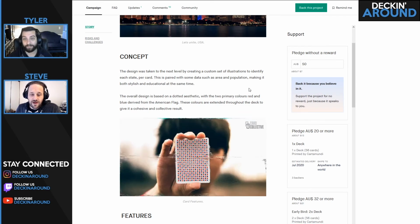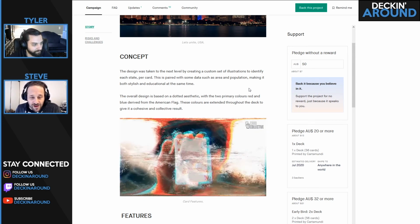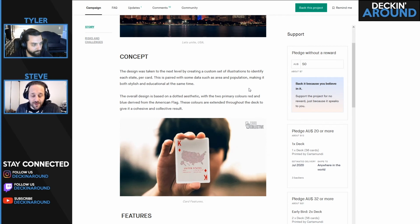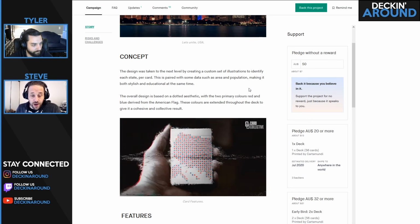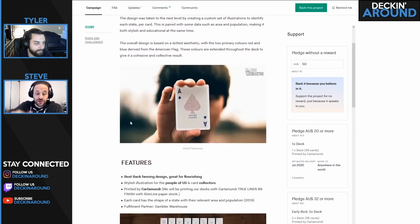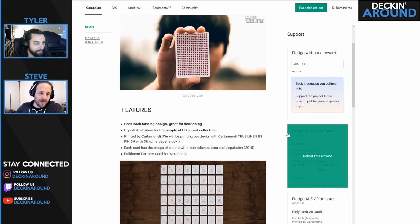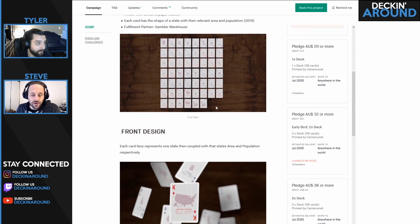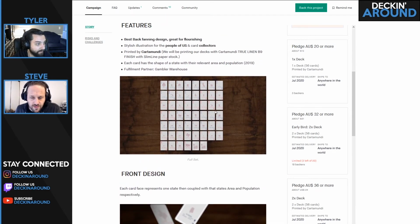I think it would have been really cool for that back design to use those dots in the American flag. That would have been interesting. It would have been cooler for sure. And I can't even see the one here. That's way too small.